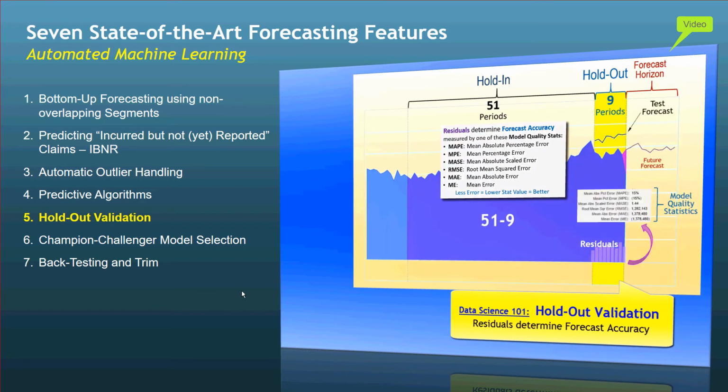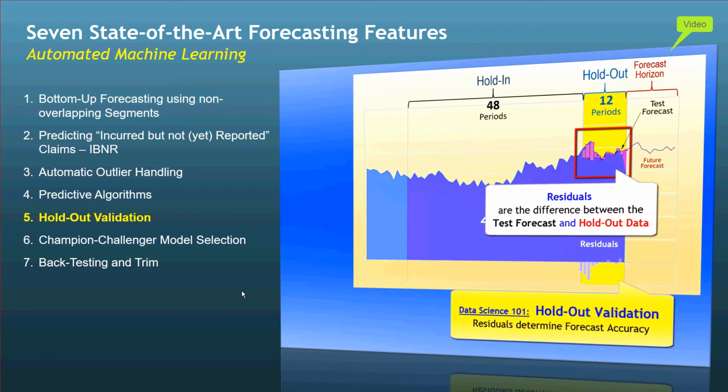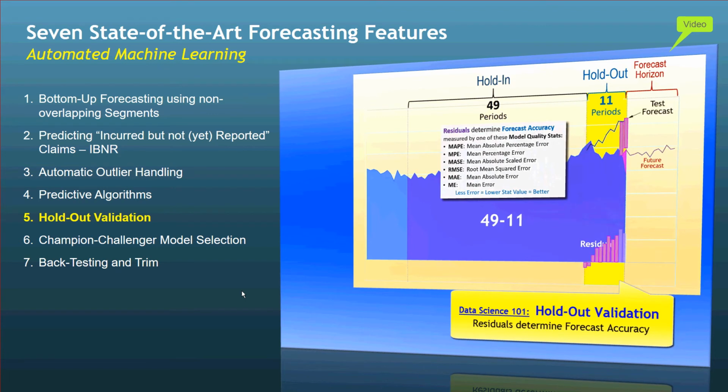For each hold-in, hold-out combination, we use the hold-in data to build a test model and then generate test forecasts from the test models and compare that to the known hold-out validation data. The difference between the test forecast and the known hold-out data is called the residuals. And if you take one statistical term away from this discussion, you should know that the residual is what's left over when you subtract the actual value from the test forecast prediction. Residuals are the name of the game when it comes to doing time series forecasting.